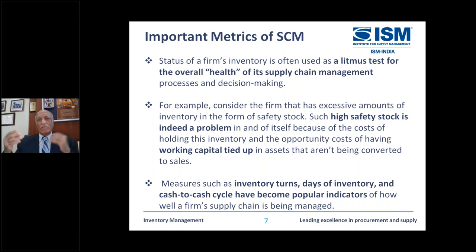If I look at the measures of a good inventory management technique-wise, one is the turnaround time, the days of inventory. My turnaround time may be good, but then there are some items, could be A-class items, that are stuck for 3 months, 6 months, 8 months. So days of inventory is also important.